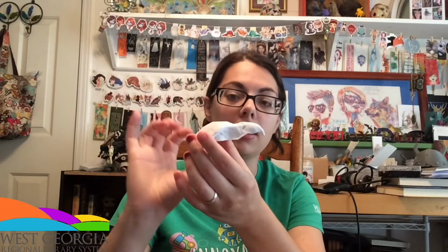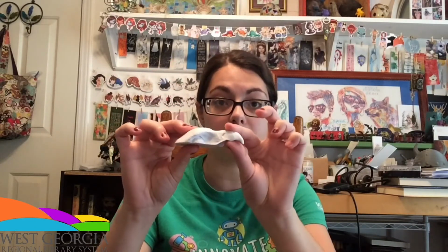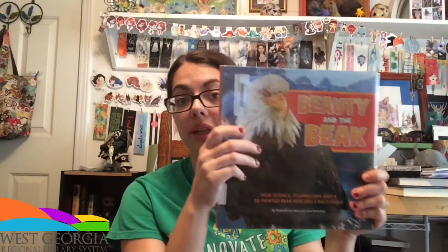Now what I have is not her actual beak. This is just kind of like a model, because as you can see, you've got the head of the eagle here, but this would be what they had to 3D print for her, was this whole beak right here. And they were actually able to, as you can see, 3D print her beak.